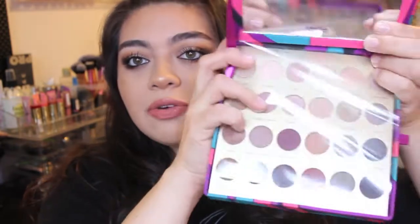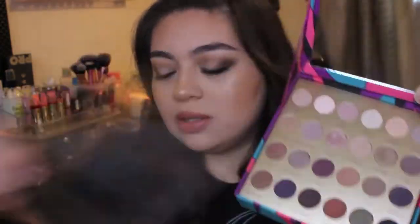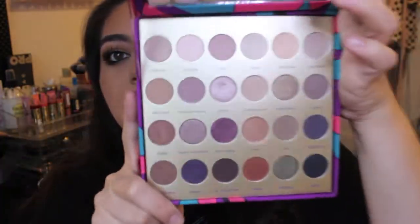So if you're just starting off doing your eyeshadow and you don't have a vanity just yet, I think this is perfect because you can set it on your desk and just look at it like that. And dude, do you see it? It's a huge eyeshadow palette. I love it. So here are your 24 eyeshadows, and it comes with a little sticky.